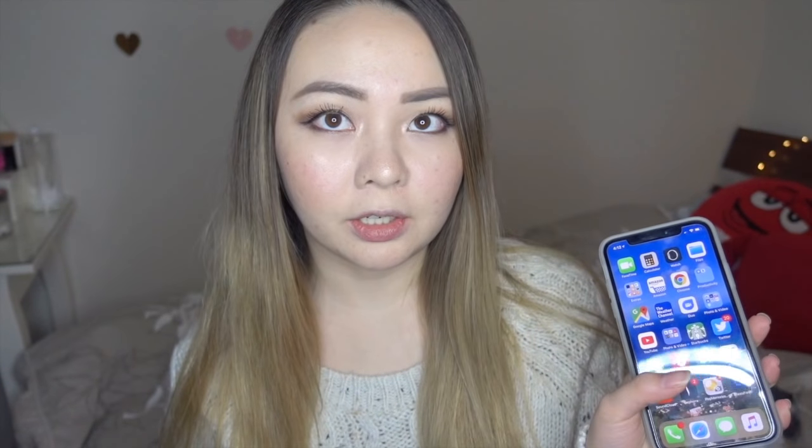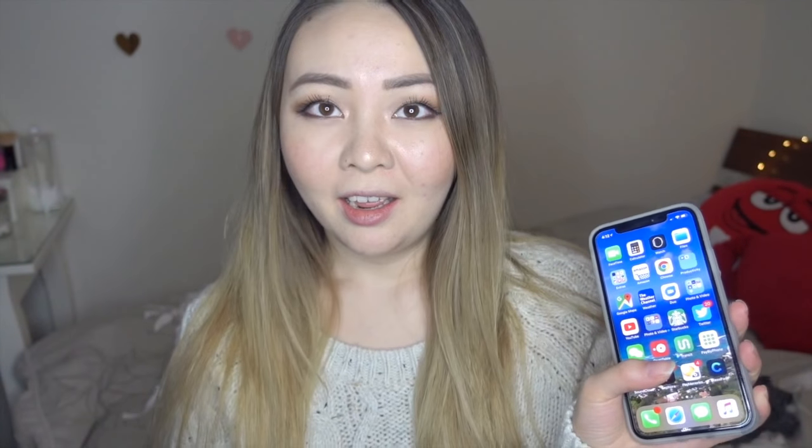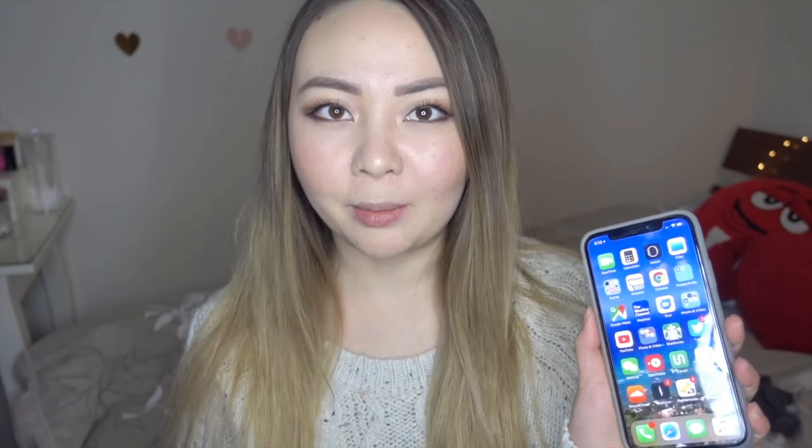Another cool feature is the camera. Now for someone like me who really doesn't care about much of the technology stuff, I just care about being able to take nice pictures with my phone, having a phone that's quick and efficient. That's why I really like that this phone has a really nice camera.